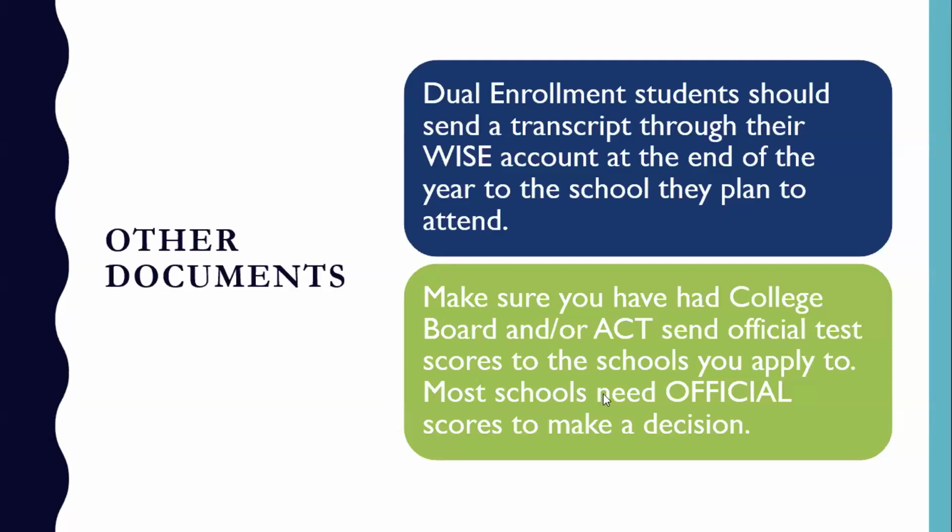Students also will want to make sure that College Board and ACT are sending official test scores to the schools that they're applying to. Most schools are going to need official test scores to make a decision. Some schools will allow the test score to be reported, but that's something that you'll, again, have to read at the school website to see what they need. But if you put it into Common App, they're not going to use that, even though there is a testing area to put in test scores there. They're going to want to see it from the actual testing agency.